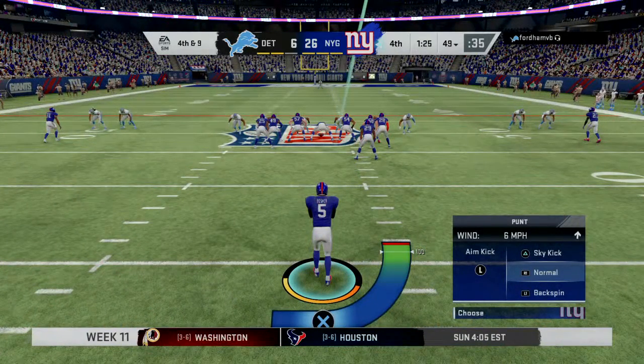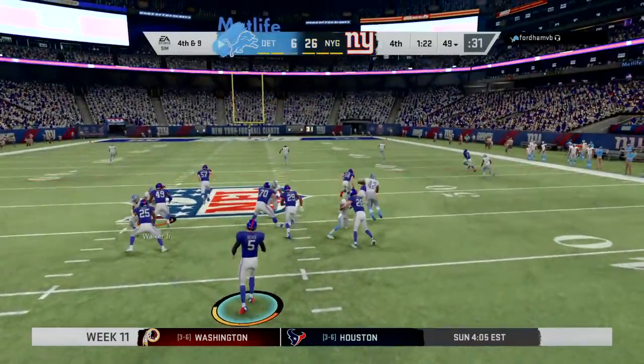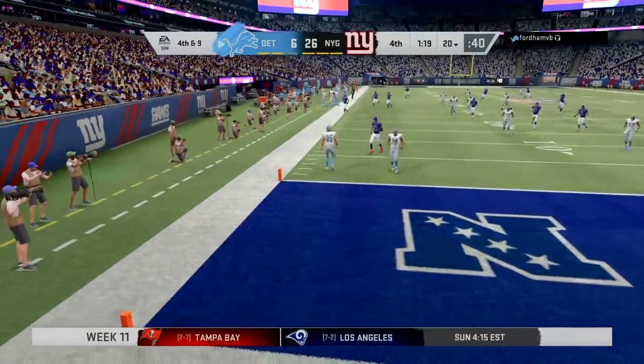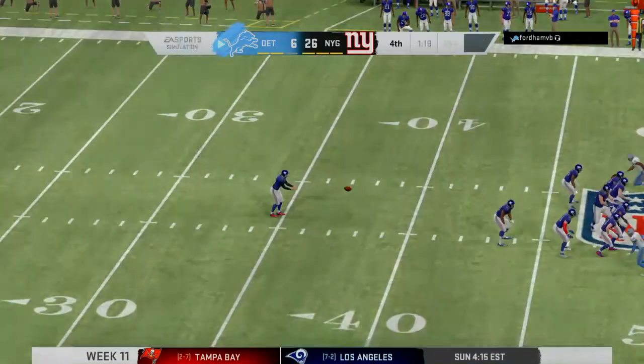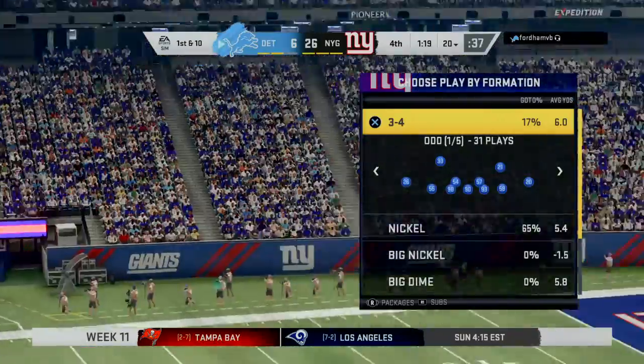Here's Matt Bosher now as he's on to punt for New York. Now this is going to carry well into the end zone for a touchback at their own 20-yard line.